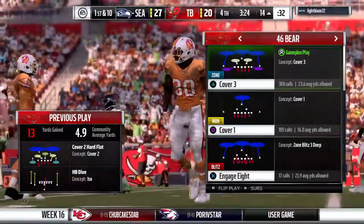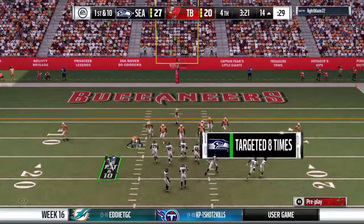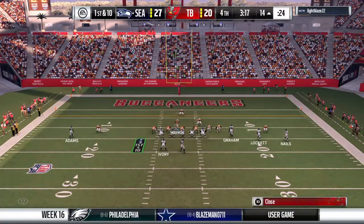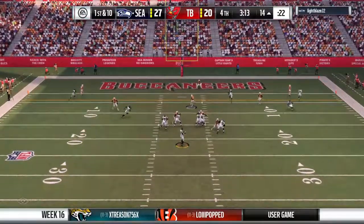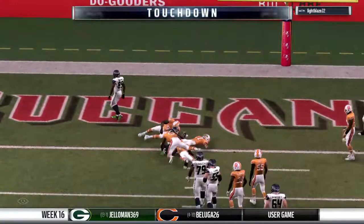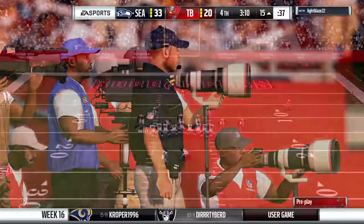Good, solid, strong run that not only gets them a nice chunk of yardage, but takes the clock under 4 minutes. And now they're going to play situational football. How many timeouts does the opposition have left? How many runs do they need to call to make sure they bleed out those timeouts? But even more importantly, and he will score. Touchdown, Seattle. A great play there.